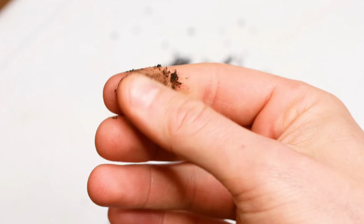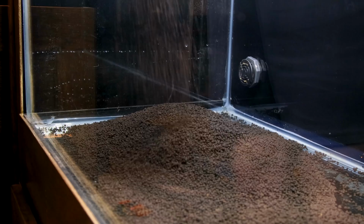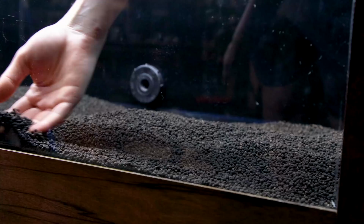I poured a substantial layer down into the bottom of the tank. My hope is that this will facilitate some of the behaviors I mentioned earlier. It will also create additional surface area for beneficial bacteria that will help filter the tank.